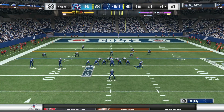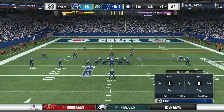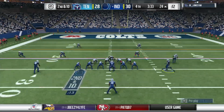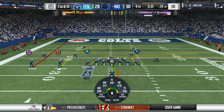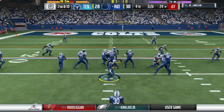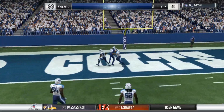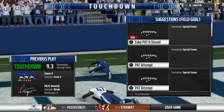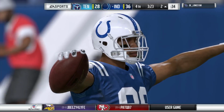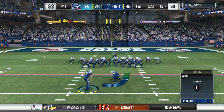The tight end in motion right. Off the play fake, he'll look to throw. And that is caught. Touchdown, Indianapolis. Their big-bodied receiver, 23 yards for the touchdown. And the Colts are able to grow their lead.